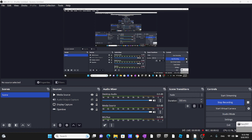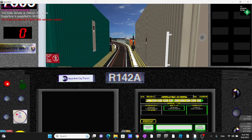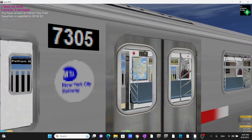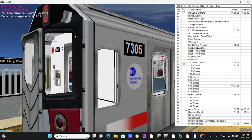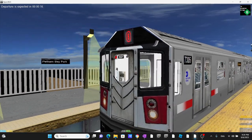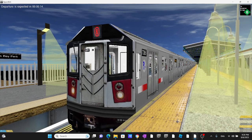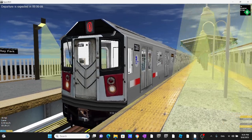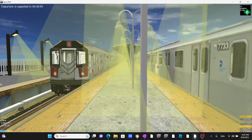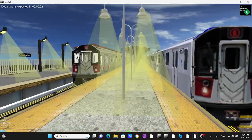Today we are doing a 6 train from Pelham Bay Park to Brooklyn. This is a Manhattan bound 6 train. The next stop is Buhre Avenue. Stand clear of the closing doors, please.